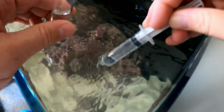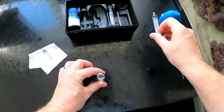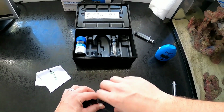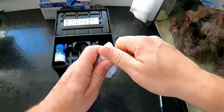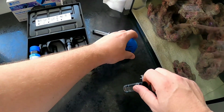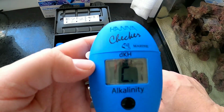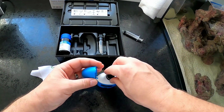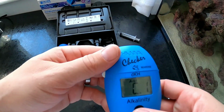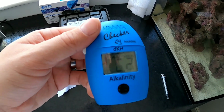Right, okay, there is 10 mils of tank water. So the first thing we need to do: put the vial cap on, wipe the vial over with the sunglass cleaner, and check our Hanna checker. Press on, and C1. So when it says C1, we put the vial in there, close the vial, and then press the button. And it's thinking about doing something at the moment.